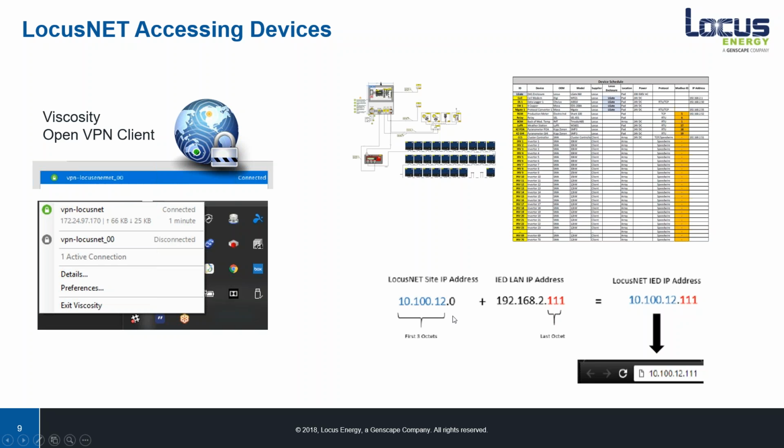So once you actually know what the site IP address is, all you need to know is what is the IP address of the device on site, the local area network IP address. So, no need to go into the details on how you can look that up. That'll be on the site drawings likely. I mean, in some cases you might be able to guess it, right, for an Aqua Suite or an MGate, as we have some standards around that.